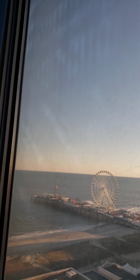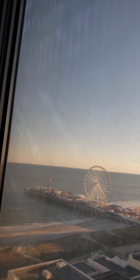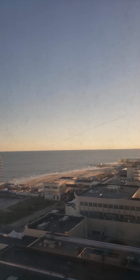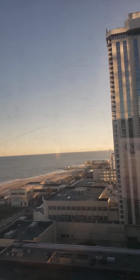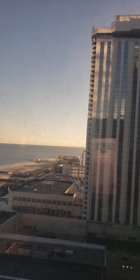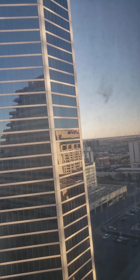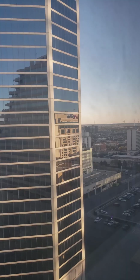So this is my view. I get a bit of the beach, and I can see the amusement park over there, and then swing further up, that's the rest of the beach. I can't see the full boardwalk because there's like a curve, if you will. So anyway, that's what's up. Now, this way, I can see the rest of the real Atlantic City where regular people stay.